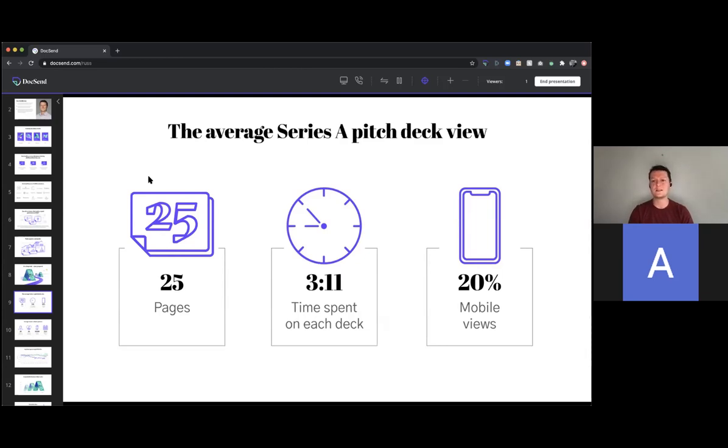3 minutes and 11 seconds is the average investor view of a pitch deck, which is not that long for 25 pages. There's a lot of just flipping through there. And 20% of the views are on mobile phones, which is not a huge number, but it's significant. So if you've got a page with a lot of density on it, someone's going to be on their phone pinching and zooming and trying to read, and they're probably not going to bother.